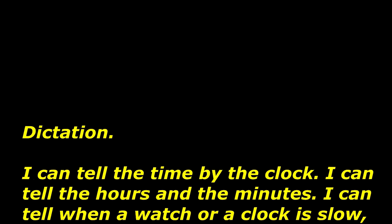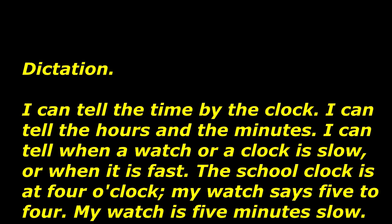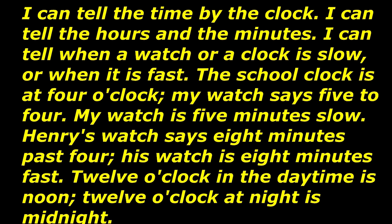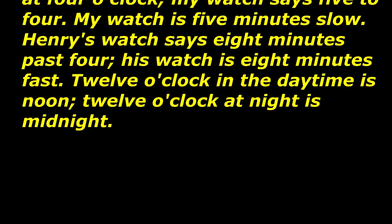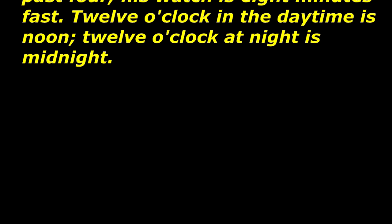Dictation. I can tell the time by the clock. I can tell the hours and the minutes. I can tell when a watch or a clock is slow, or when it is fast. The school clock is at 4 o'clock. My watch says 5 to 4. My watch is 5 minutes slow. Henry's watch says 8 minutes past 4. His watch is 8 minutes fast. 12 o'clock in the daytime is noon. 12 o'clock at night is midnight.